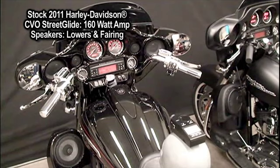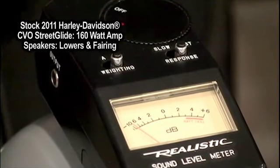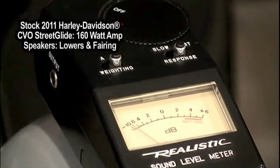We're going to turn the radios to maximum volume and then reduce their volume three little black dots down from maximum. Okay, again, this is the stock Harley Davidson.